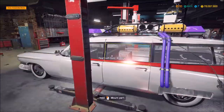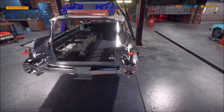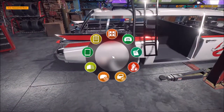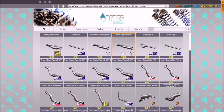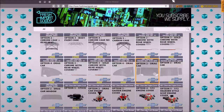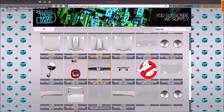Yeah, all right, so what do I need? I need all the glass. Oh man, this is gonna be kind of weird. I gotta figure this one out. Hearse, right? H-E-A-R-S-E. There we go. Front bumper, definitely going to need. Glass, yes. Glass, yes. Glass, yes. Got a hood, need glass. Didn't have a mirror. Had that rear bumper.